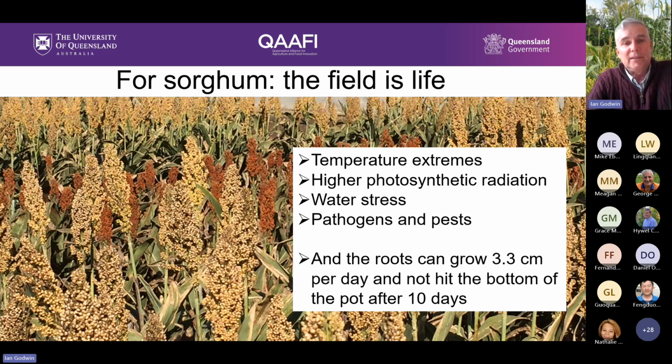It was important to get these things out into the field, and the reason for that is because, you know, that's where it all happens. But we also know that growing, you probably have the same issue with sugarcane. Excuse me, got a bit of a dry throat there. My apologies. We can't get high enough photosynthetic radiation in a PC2 glasshouse for sorghum, so it always grows better in the field.